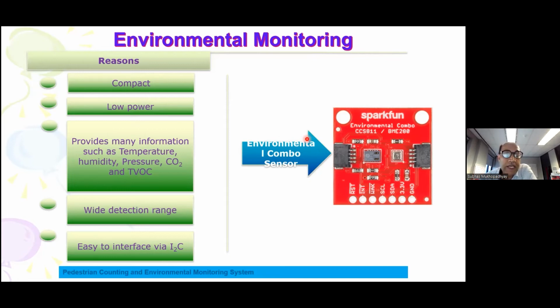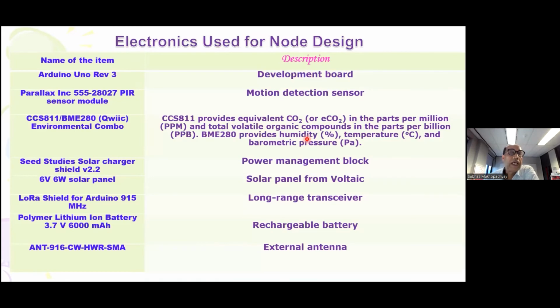All these sensors are readily available, and we just configure them. We interface them around a microcontroller to collect the data every 10 minutes. This system is powered by a rechargeable LiPo battery, 3.7 volts, 6,000 milliampere hour, and we use a solar panel to charge the battery. If we do not have any sunlight for consecutive 4 days, we can still operate the system up to 4 days.